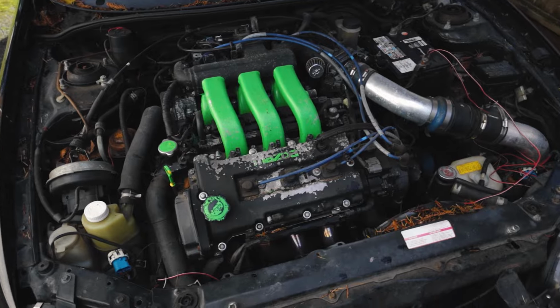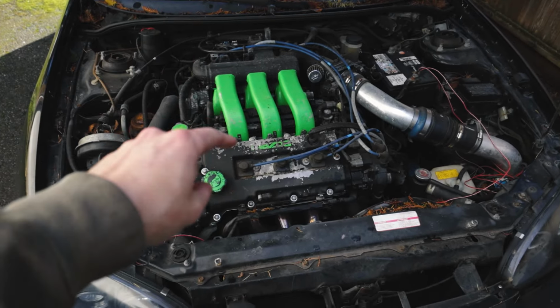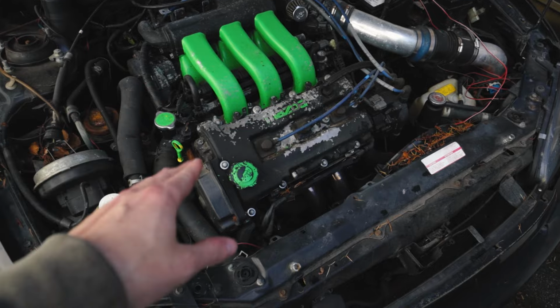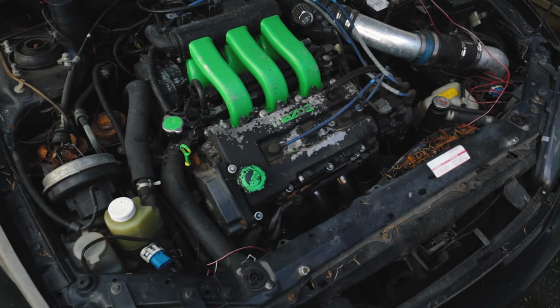Peep the carbon fiber hood. This MX-3 has a KLZE swap in it, straight from Japan. You could only get this motor out of the Japan variants of the K-Series cars that they had there. This is called the K-Series. It's a 2.5 liter V6. These make 200 horsepower. Again, the most powerful and the biggest one out of the K-Series that Mazda made.